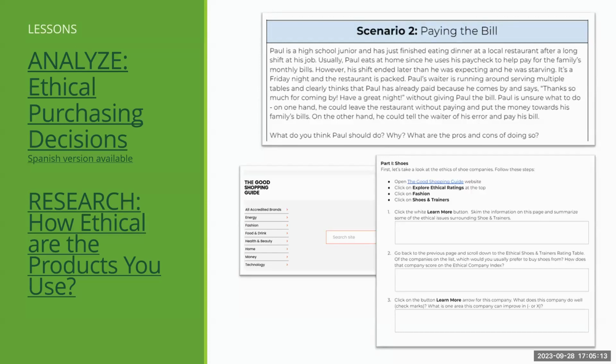It's a great time to consider how others perceive or experience the world. And then there's also a Spanish version available, which we love. The bottom resource shows a website called the Good Shopping Guide. And I mean, ethical purchasing, you need a lens to look through in order to be able to evaluate whether something's ethical or not. And this uses the Good Shopping Guide website, and it just kind of has students go through, I think, shoes, I want to say cell phones, and then an item of their choice. And they kind of just look at all different ethical issues, for example, surrounding shoe production around the world. There are different ethical issues that are related to that. And it's really aimed at helping students be more conscious consumers.